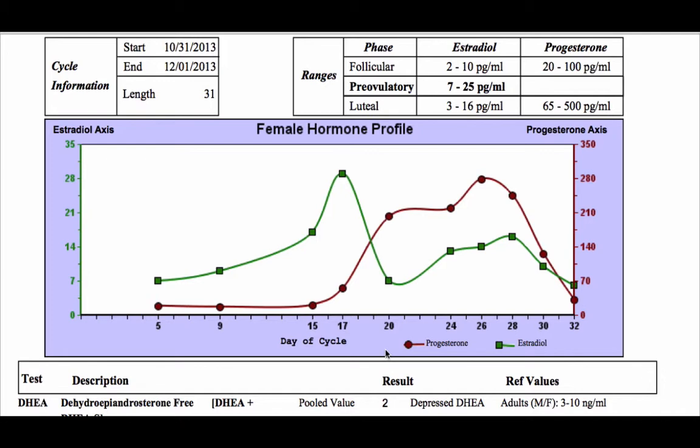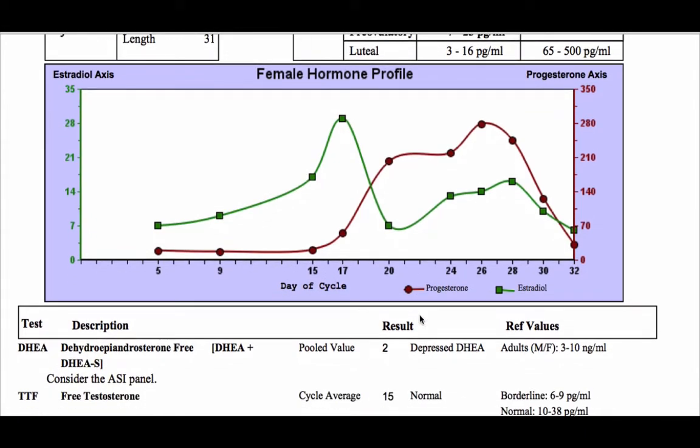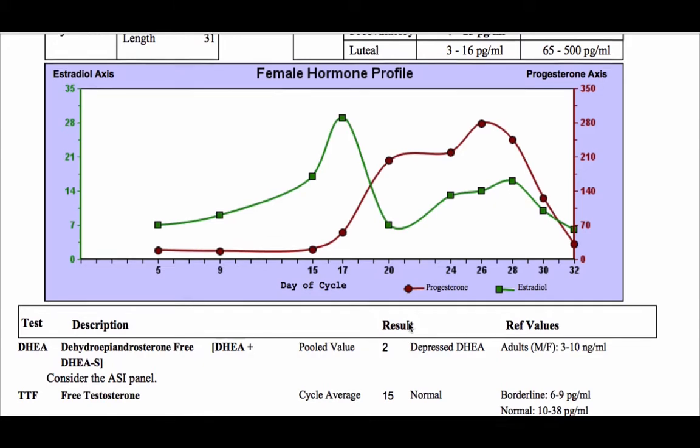And then they give us this nice printout, which is a wonderful test to run. It gives us great information, but it's not the easiest test to collect. It's a lot easier to just go into a lab one day and do a blood draw and get that one-day result. But if you need the extra information, particularly if you feel like you've been struggling with hormonal issues for a while, this really does give you a great level of detail.